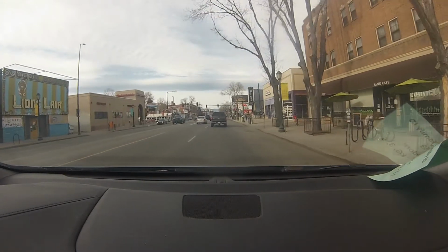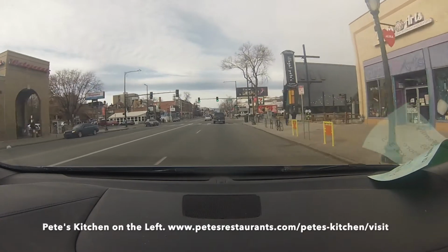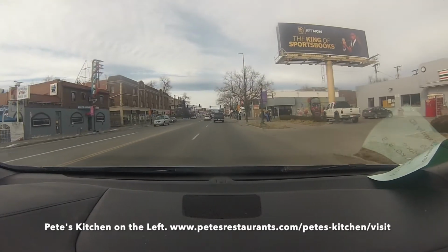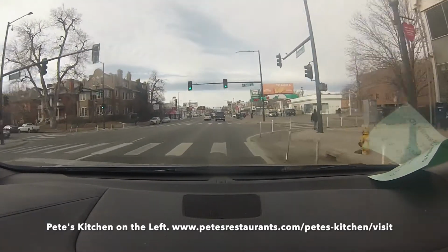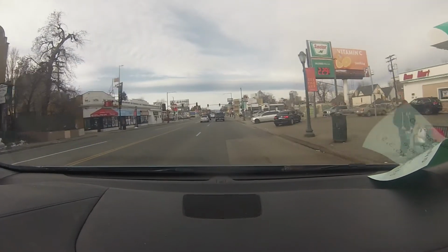Illegal Pete's is a really yummy place to eat. Purple Haze. Oh, and Pete's Kitchen. Oh my gosh, don't forget Pete's Kitchen right here on the left. Oh my, it is the best place ever. Used to go there after the bars or after dancing when I was younger at 2 o'clock in the morning. Has some of the best breakfast food. Make sure you check that out.